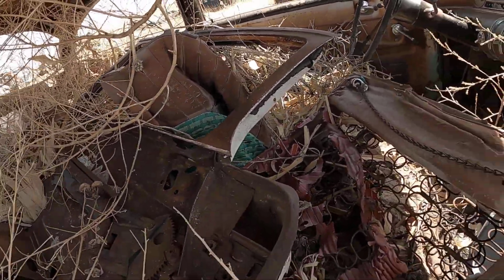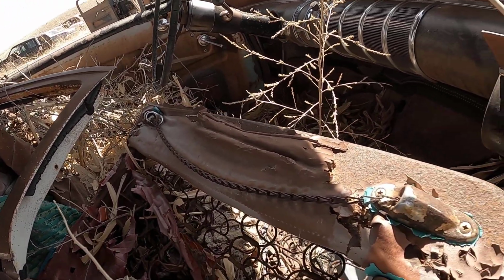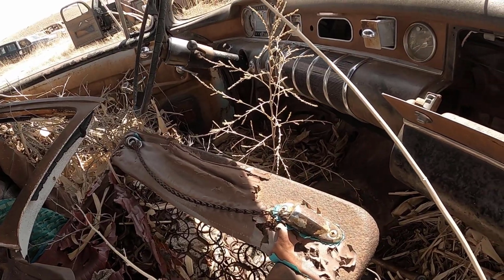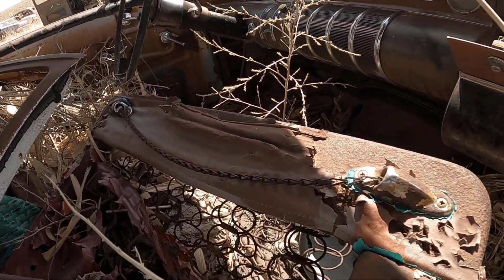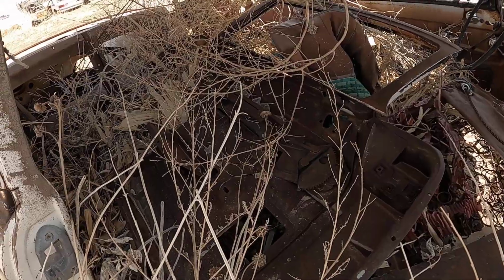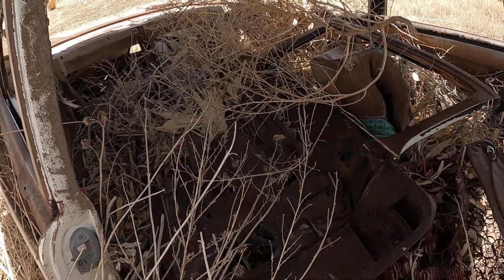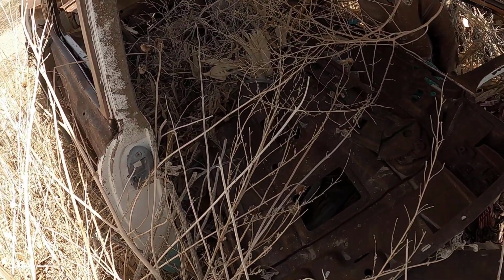Is it? Looks like it is a 3-speed. Okay. Yeah, Buick Special. Yeah, I can see the extra pedals down there. This might weigh a little bit. This also might be fun to get off the trailer too. And the door. Like the main majority of the doors there.